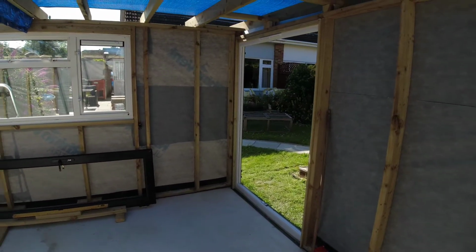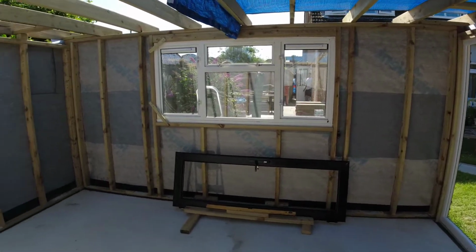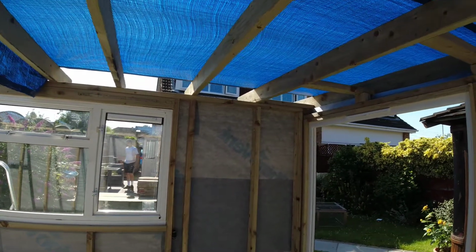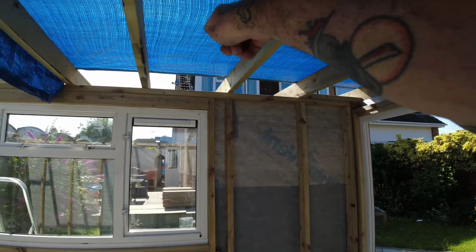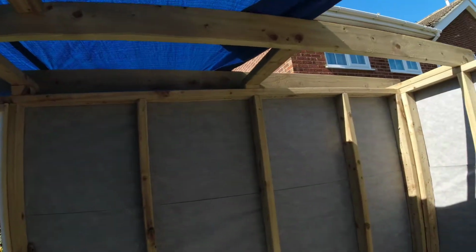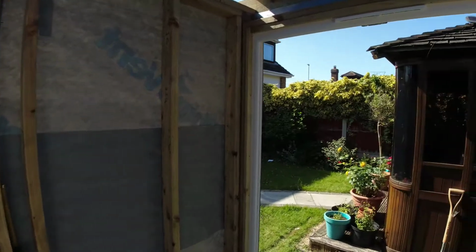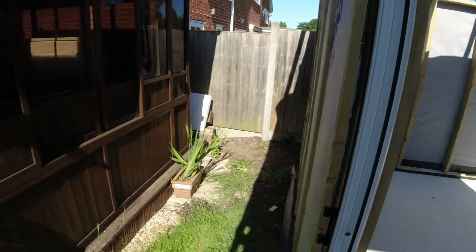We just ordered all the Celotex, so it's all going to be Celotexed, and then you'll have Celotex in the ceiling, and then you'll have vents. All these joists between the front and back will be vented, so air circulation in the joists. So they've got to go in, as you can see there.